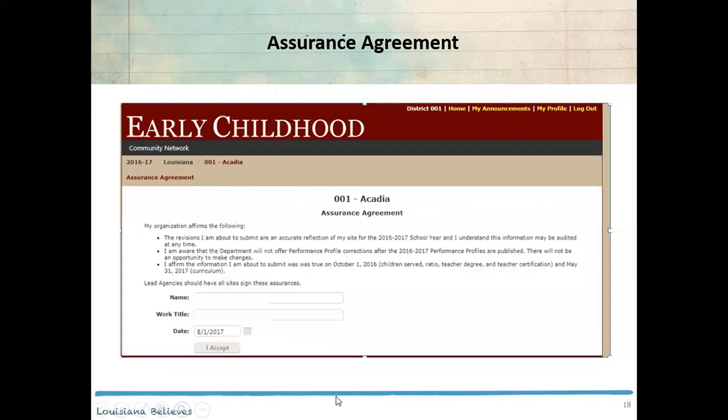Once you log in, you're going to be required to submit the assurance agreement. This is an old version of this, but the assurance agreement will be updated to reflect the 2017-2018 school year, and you're required to ensure that you are saying that all of this information is correct as far as you know.